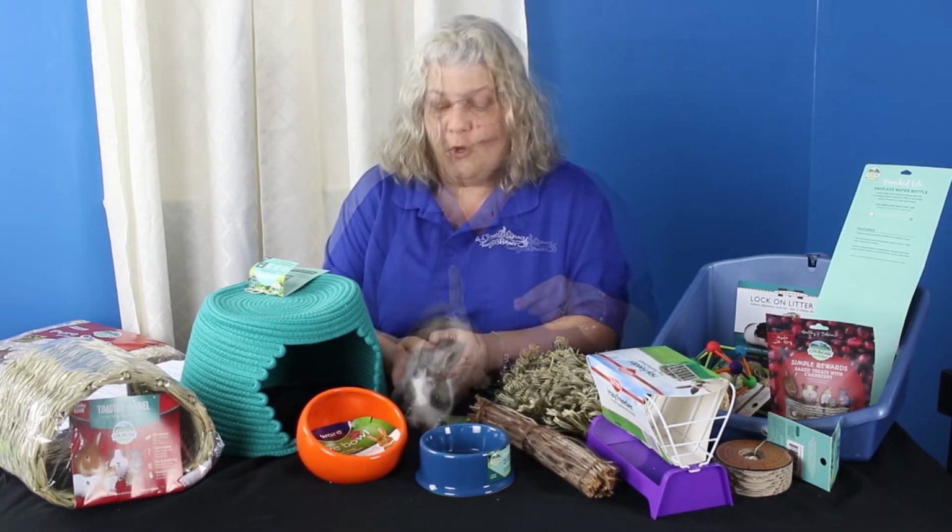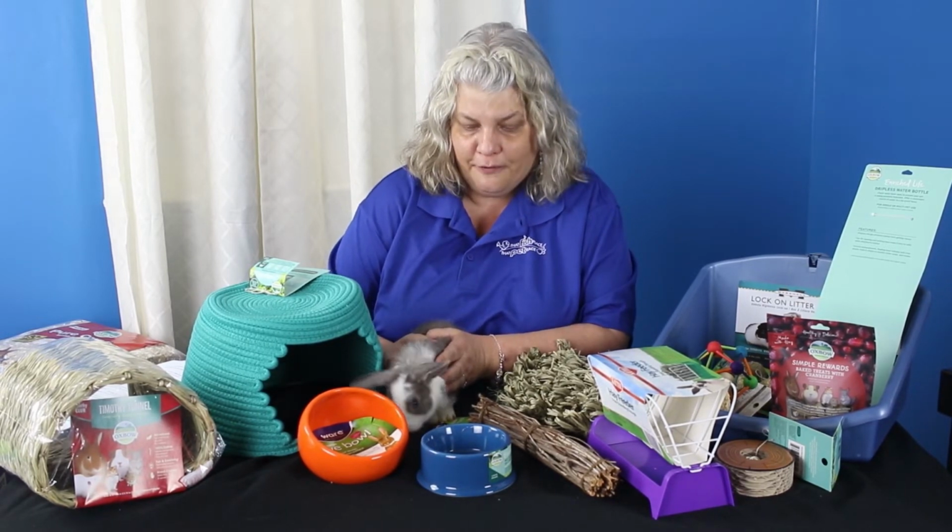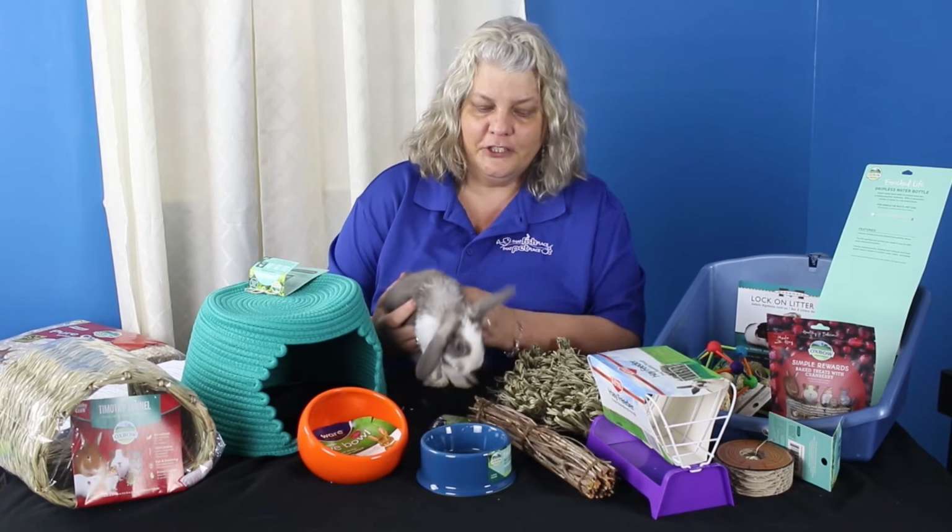So if a rabbit is in a room and he can hear a noise but he's not sure what that noise is, that's very high stress for a rabbit. Don't want them to think that there's predators around, so you want to keep your other animals away from the bunny's cage. Especially at first.